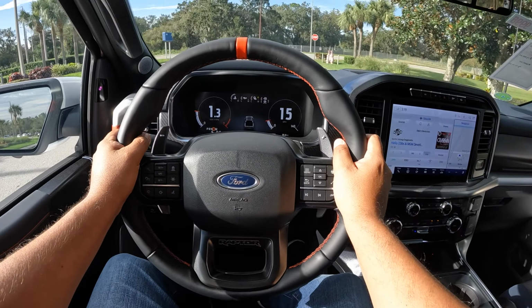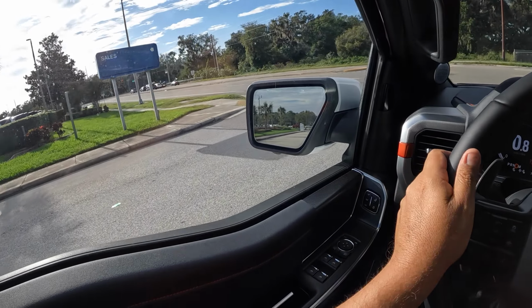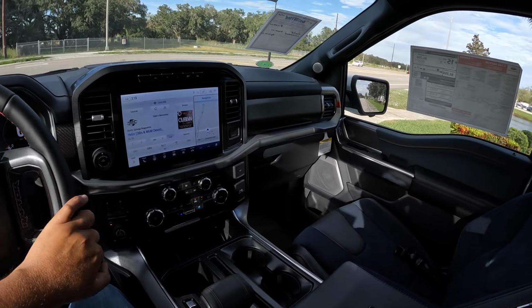So we're in sport, guys. Obviously, that gives a little more sporting noise, and of course, the pedals are fantastic. We're just gonna leave it in regular. Just gonna take a quick drive, guys, just to turn around and see how this feels.